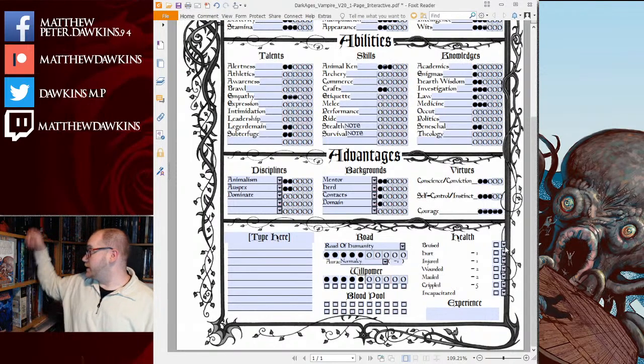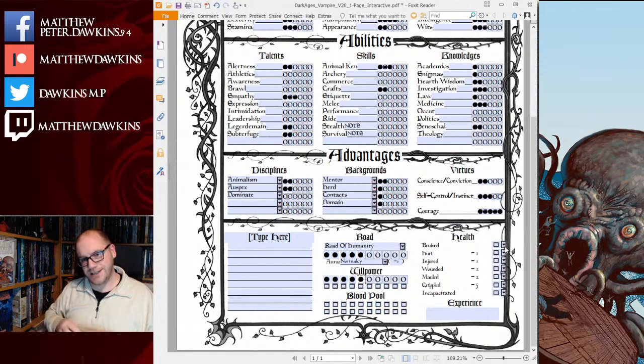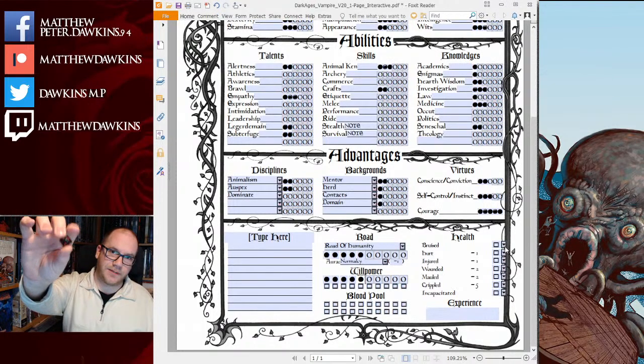Let's roll a d10. Which shall we go for? Let's go for our actual V20 Dark Ages dice. That's right, we've got them. Not V20 Dark Ages, these are Dark Ages Vampire dice from a long time ago.